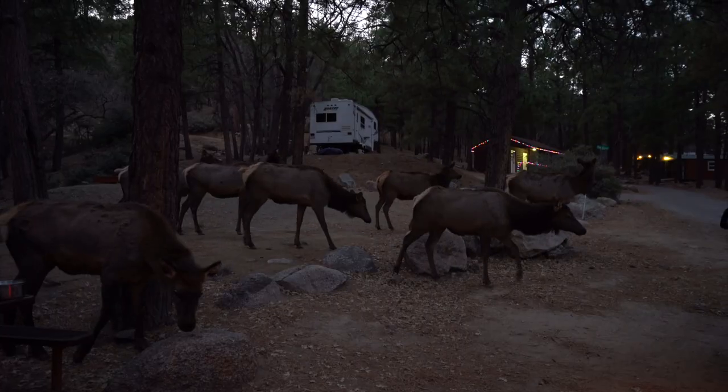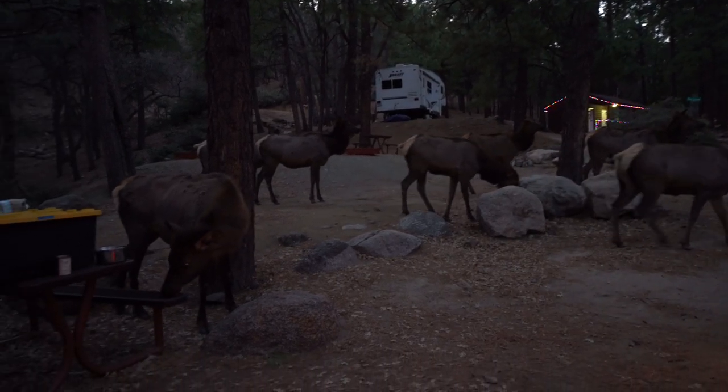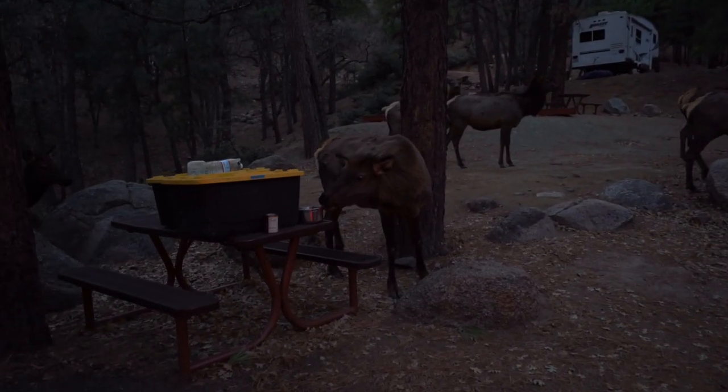Wow, that's crazy. I was just going to cook some dinner, and I heard all of this rustling going around, and there's this massive herd of elk that just walked through my camp.